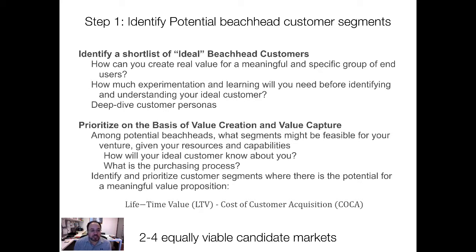So the first step is to identify all the potential beachhead customer segments. You want a short list of the ideal beachhead customers, and then you want to ask yourself, can you create real value for customers or a group of them? And what are you going to need to experiment and learn on before you understand and identify that ideal customer? Product market fit is a very hard thing. Everyone will tell you that. But the starting point is a list of customers and a theory as to why your product will be valued by them. What you then do is you prioritize those customers on the basis of creating value to them and also the amount that you can capture.